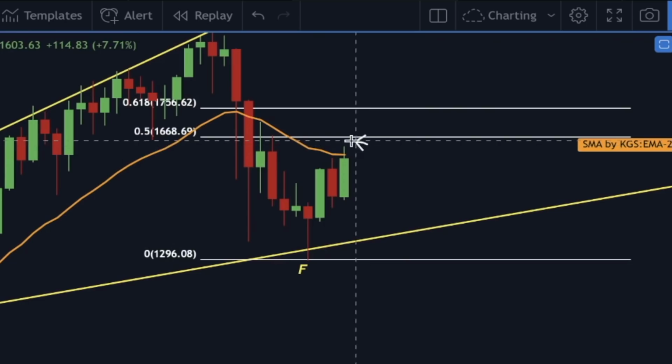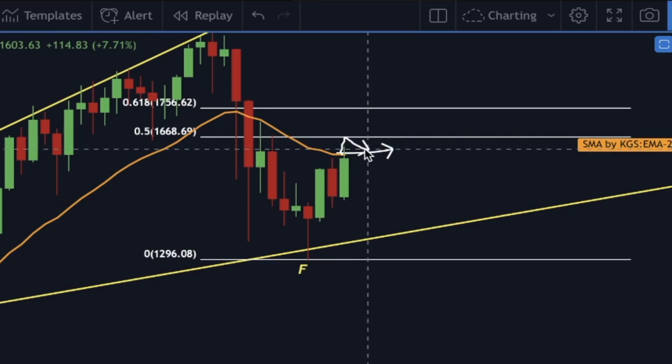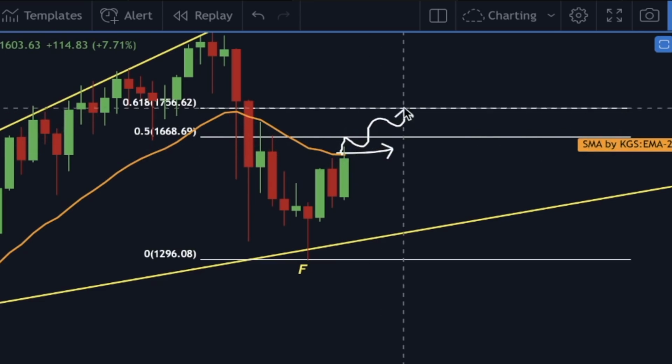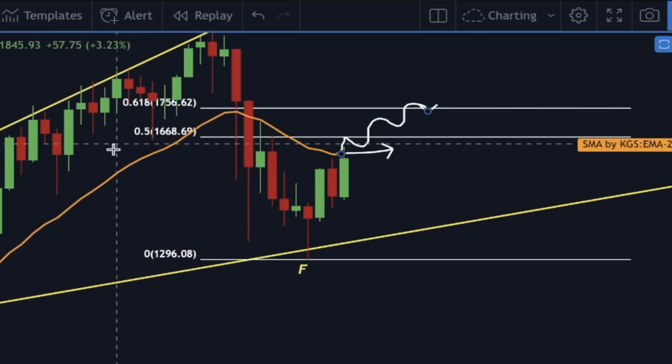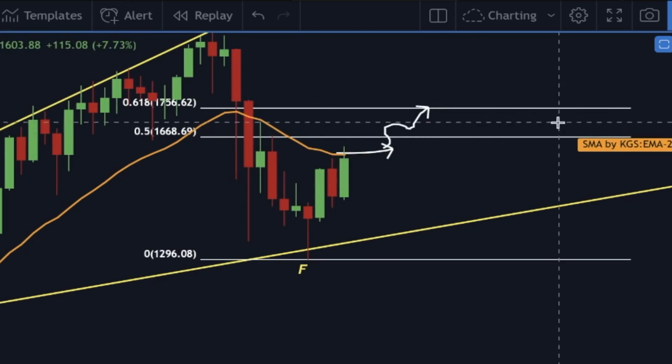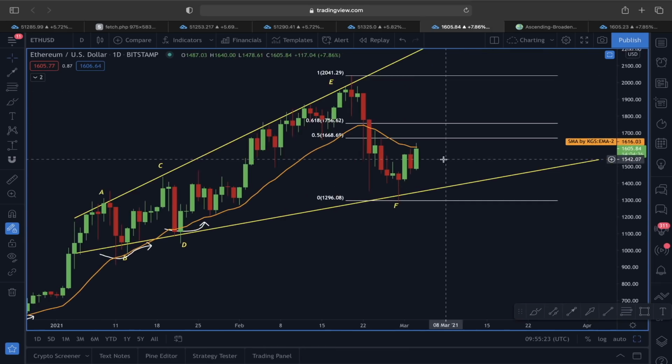But now, since price is trying to pierce through this 21 exponential moving average, if that actually happens, right, if price also manages to find support above this, then I'm pretty much sure that we are going to see some impulsive move around this 0.618, which is going to be around the 1750 to 1760 price level. So I will be monitoring this price movement pretty closely, because as I've already told you, if we get a breakout from this 21 exponential moving average, this price could turn very bullish, guys.